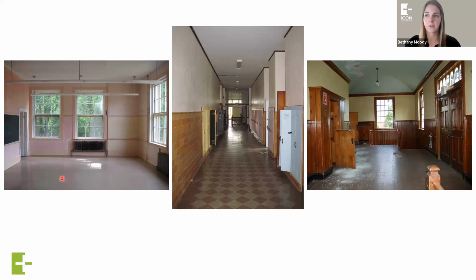The classroom volumes as well, if we're picturing standing at the entry of the classroom, the Park Service really wants to preserve this idea of seeing that full volume of that classroom. We don't want to be chopping up the space. It could also be significant spaces like gyms or stages and auditoriums.